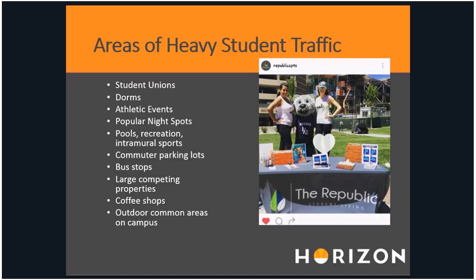So have you had any events in the past where you were able to successfully reach out to a lot of students on campus? Maybe somebody who hasn't shared so far yet? Housing fairs work for Raleigh. Yeah, housing fairs are usually really huge, and I'm glad that you brought those up as well.